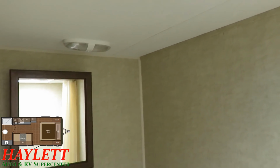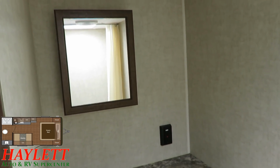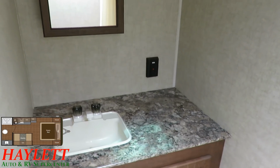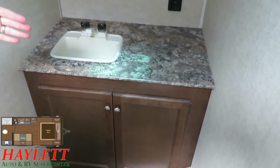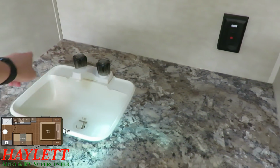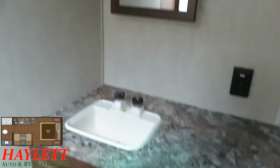So, full overhead vent and shower skylight. Now over here you see that we've got a full medicine cabinet, not just a little mirror glued to the wall. And again, being 8 foot wide, they were able to make this countertop extra deep. So you've got good space here, but then you've also got great space behind the sink. And like I said, not just a mirror slapped against the side of the wall.